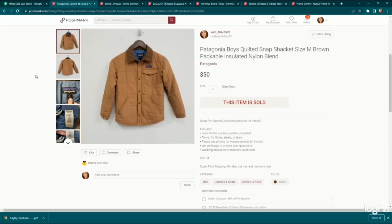So that sold for $50, again pretty much immediately, and other brands as well, like North Face. I'm trying to think of some other ones. Definitely North Face and Patagonia. Their kids pieces sometimes sell for more than the adult stuff. I think it's because it's more rare. So keep your eye out for that.